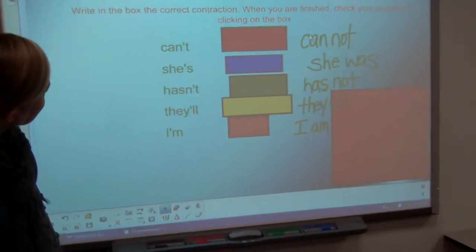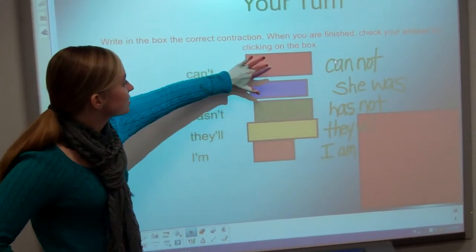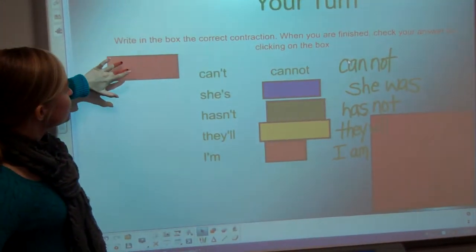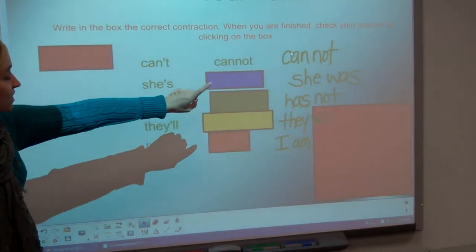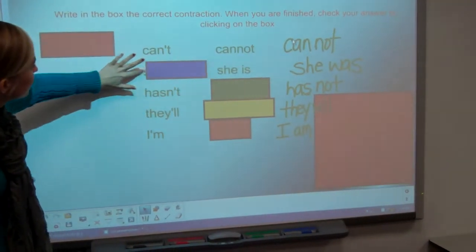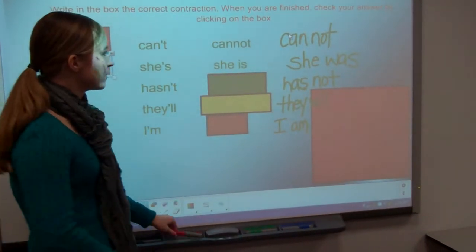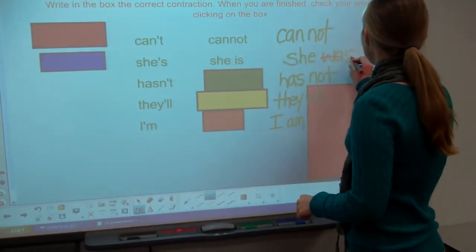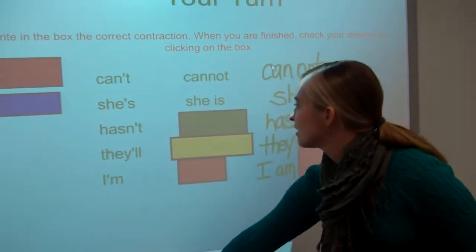Alright, so Stacy thinks that can't is made up of can and not. Let's see if she's correct. And she's right. She thinks that she's is made of she was, but it's really she is, so we will put that right there.